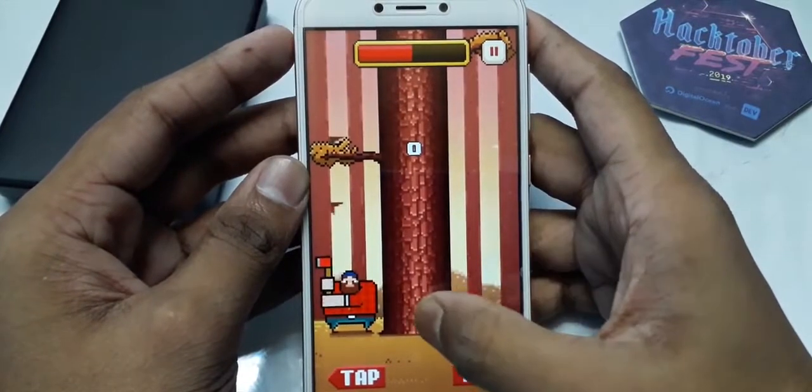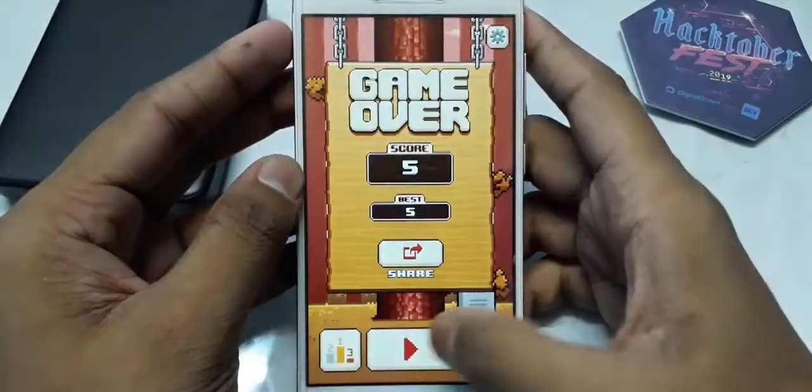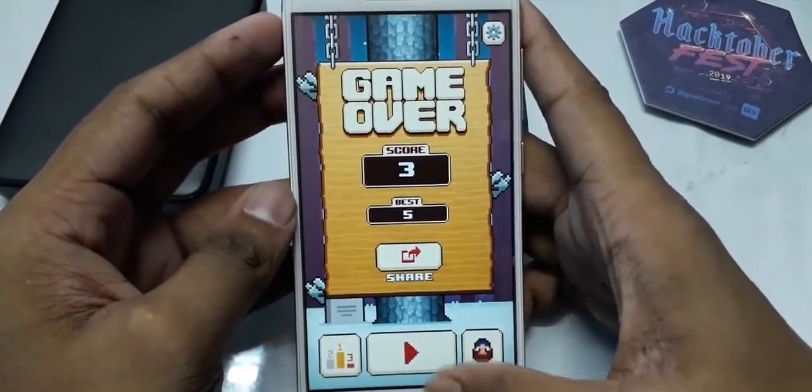The third app in our list is called Timberman. Timberman is an old school arcade style casual game. All you have to do is become a timberman, chop some wood and avoid branches. Sounds like an easy task. It's easy to play but hard to master. This game is really addictive and that's why it made it into our list.